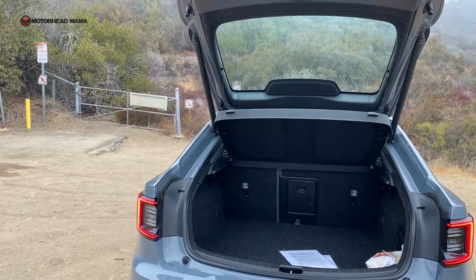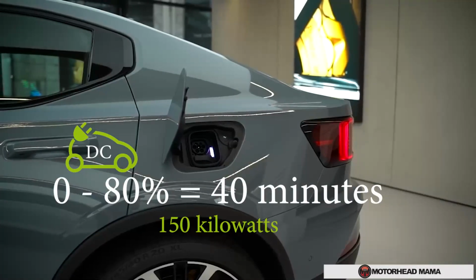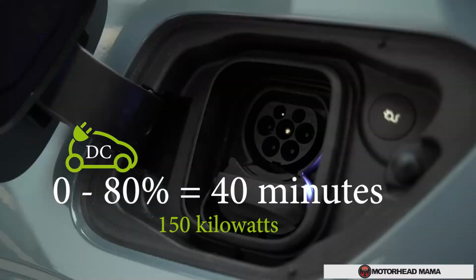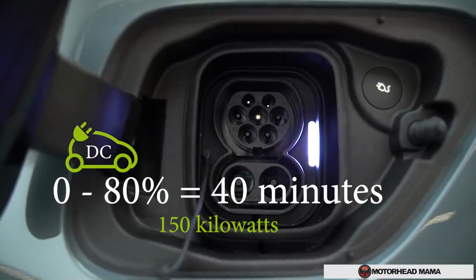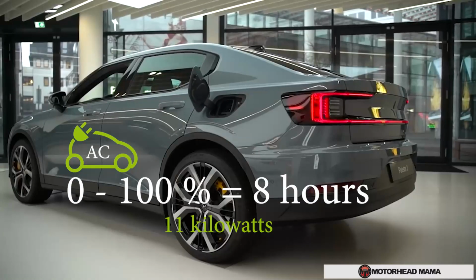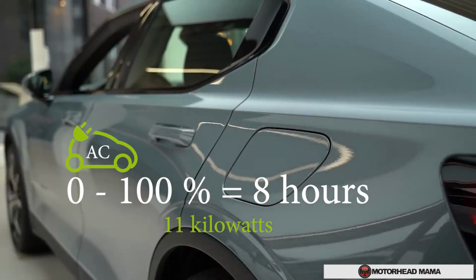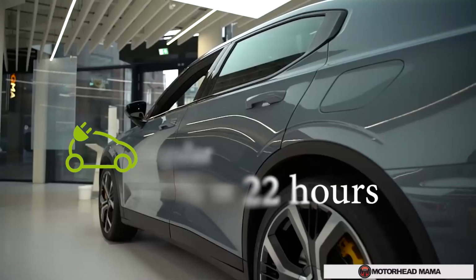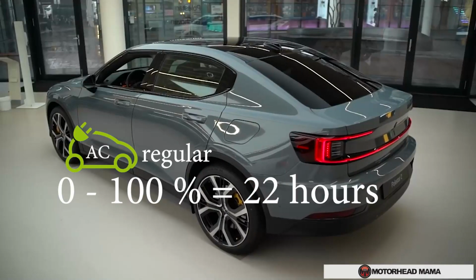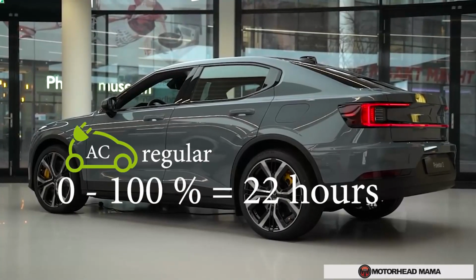In terms of charging the Polestar 2, you've got DC fast charging, which brings you to 80% in 40 minutes, and that's with 150 kilowatts. And you can go from 0 to 100% in 8 hours with one of those wall boxes that are 11 kilowatts. But then with the standard, just regular plug, it'll take you 22 hours to go from 0 to 100%.